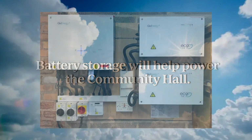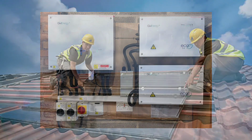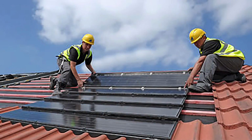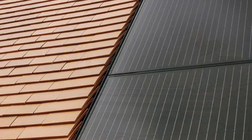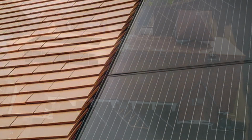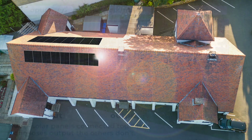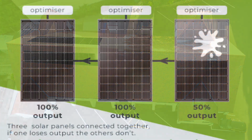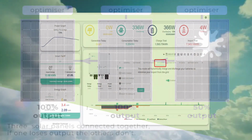The solar system we have opted for will be placed discreetly towards the rear of the building and inset into the tiles in an east-west configuration with up to 12 panels on each roof pitch. We also plan to use optimizers to reduce the effect of shading from a neighbouring building and to extend the amount of solar power generated in low light.